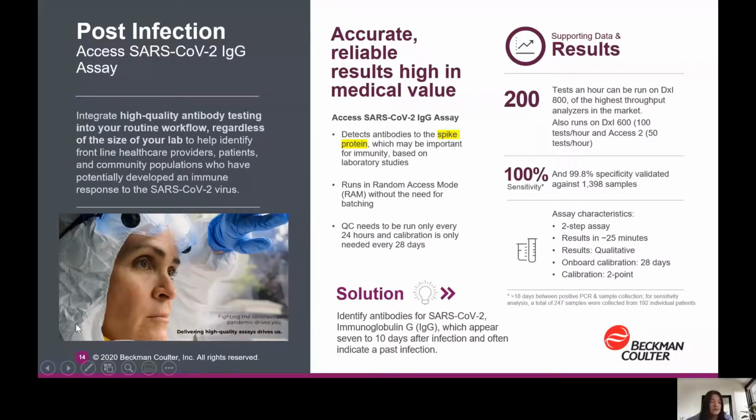So what can our assay do in a post-infection setting? It really integrates high quality antibody testing into a current routine workflow. This is a chemiluminescent assay on an automated analyzer. It is not a lateral flow assay, so there is high sensitivity, and it can be integrated into the routine lab workflow, regardless of the lab size, to help identify frontline healthcare providers, patients, and community populations who have potentially developed an immune response to the SARS-CoV-2 virus. It detects antibodies to the spike protein, and like I mentioned earlier, the spike protein mediates the entry of the coronavirus into the cell. So this is important for detecting protective immunity based on laboratory studies.